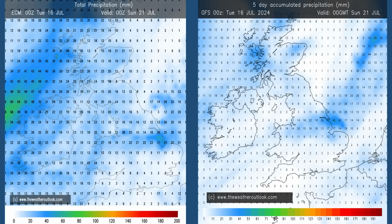Wettest there in central parts of Britain, eastern England, so Lincolnshire and Yorkshire, and I think a lot of that rain is to do with the initial area of low pressure which is pulling away through Tuesday. But the differences other than that are really in the northwest. Northern Ireland is wetter according to the ECM model run than the GFS, and western parts of Britain in general. So some differences there, but all in all, the distribution is fairly similar between them.